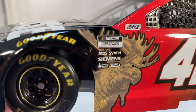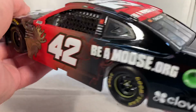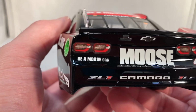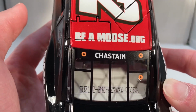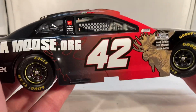Up here you got Atlas, Centel, Siemens, Sherwin-Williams, and Lincoln Welders. Got NASCAR Cup Series and all your regular contingencies up front. On the back you have Moose Fraternity, Chevrolet Camaro ZL1 1LE, and number 42, and BWhack.org again. Got nothing on the deck lid. And you have BWhack.org on the roof. This is number 356. Got the same stuff down the other side as usual.